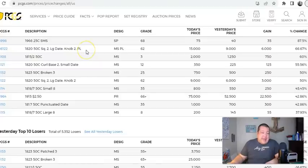1820 was a capped bust half dollar with the square 2 large date and knob PL, which is proof-like, in 62 PL. It went from $9,000 to $15,000. That's a pretty huge gainer right there. Another one is the 1915 Quarter Eagle that grades Proof 66 plus, a very rare coin, just a small handful of them made, $52.5K up to $75K. These are quite understandable, but these might have a little bit more fluctuation because of the insane price movements on the coins, and that could all be reflective of just one sale.